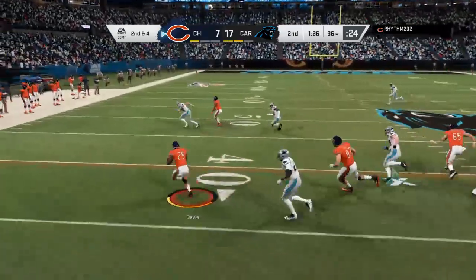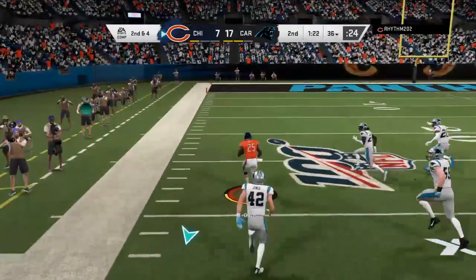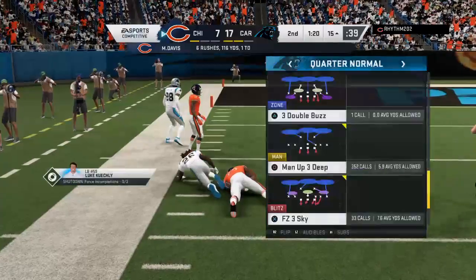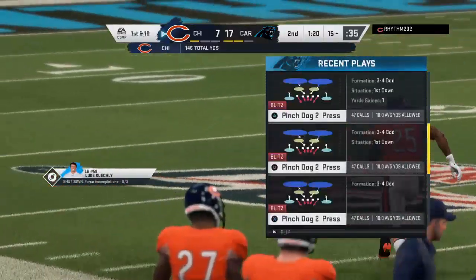On second down, Davis. He's got a first down and then some at midfield. A huge play there for Chicago. 49 yards on the ground.